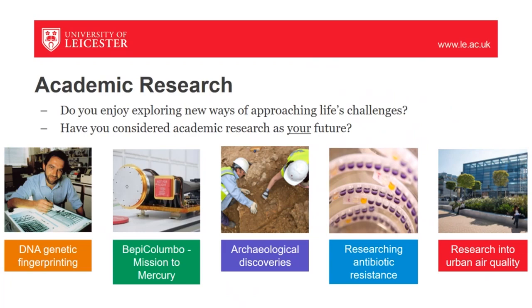So a nice little fact about Leicester is that we founded DNA fingerprinting, which is obviously really cool and exciting. As well as that, we currently have a mission to Mercury called Bepi Colombo. So we actually have a rocket in space at the moment making its way to Mercury. We have done lots of archaeological discoveries, including finding King Richard III in a car park in Leicester, which I'm sure you've probably heard about. We do a lot of research in antibiotic resistance, as well as a lot of research into urban air quality. And we are one of the top universities in the world for sustainability as well.